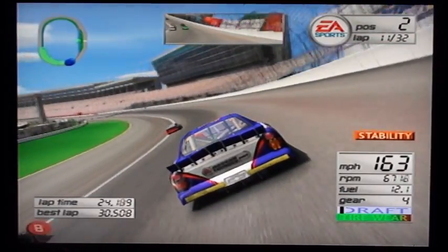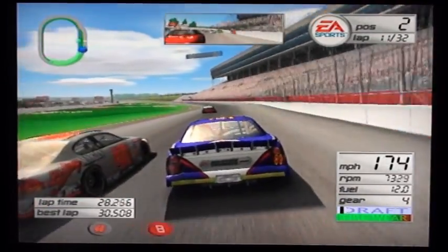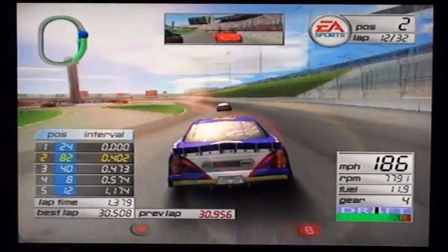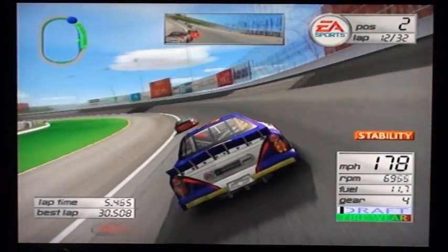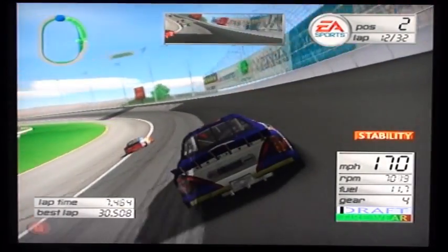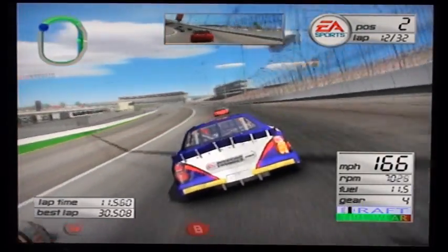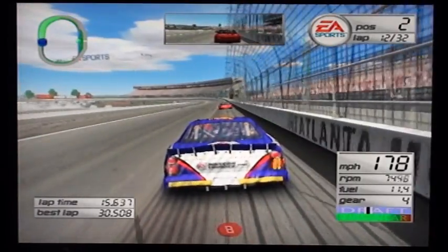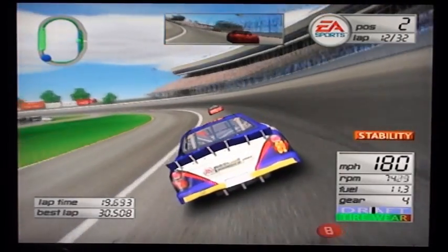The car didn't want to turn. As soon as I passed Sterling Marlin, now he's going to pass me back. For God's sakes. I'm trying to get to the race. I'm trying to get to Jeff Gordon. You know, a top 10 finish, at least a top 5 finish would be really good for me, because despite the fact that, oh no! Sterling Marlin! I did not know he was there. My bad, my fault. That was all my fault.